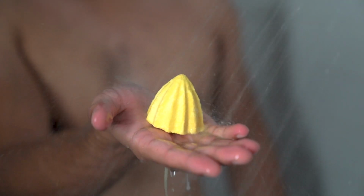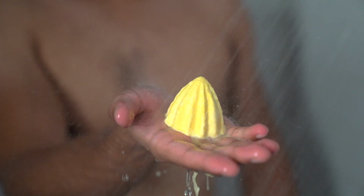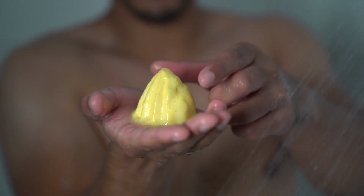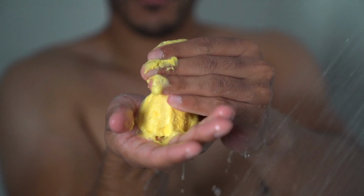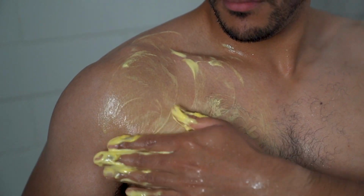You just really have to try it to get to know it. So what you do with it, put it in your hand when the shower water is coming down on it. And there's some potato starch in here and sodium alginate, which is a seaweed. And what happens is it starts to create this fluffy, almost like a melted ice cream kind of texture. And what you do with it is you just kind of scoop that up and then wash with it.